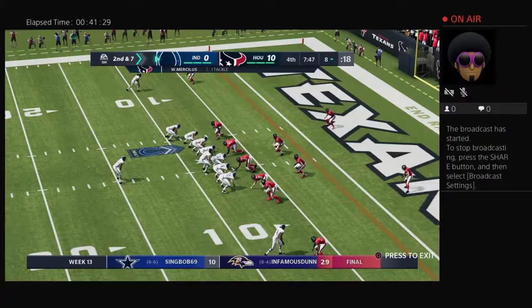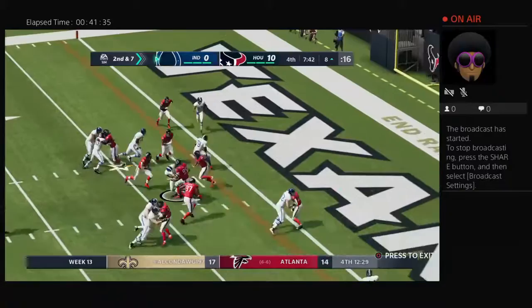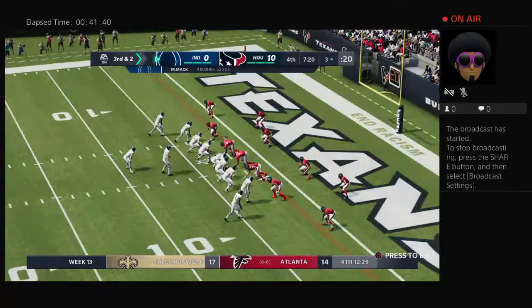They go right back to Mack, and a little bit of space there. Takes it inside the 5 to the 3. Give him 4 on the carry, and it'll make this a third and about 2.